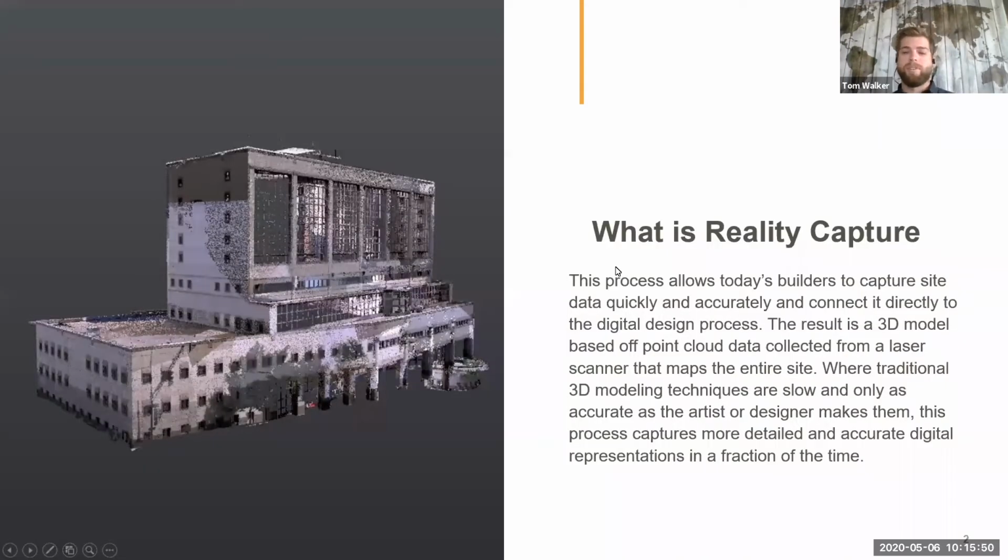Reality capture is a blanket term, I like to say, so there's a lot that can fit under the reality capture umbrella. What I'll be discussing today mainly is interior and ground scanning and how we can use that, but drones would definitely be another one under the umbrella of reality capture. And I'm sure there will be a webinar down the line that WSB does for those.